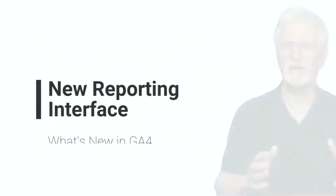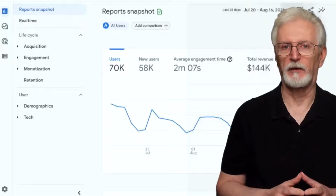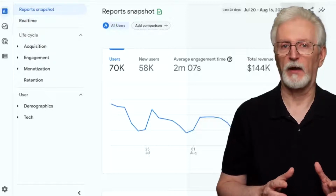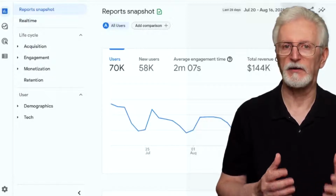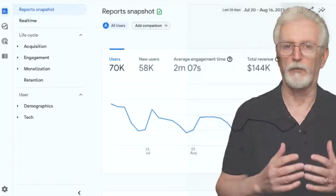The reporting interface is completely new. You'll notice that the new version looks much different. Previous reports have been renamed or removed, and in some cases, entire metrics are gone. While GA4 allows you to build your customized reports, you can expect a steep learning curve. However, if you're using MonsterInsights, you can expect the reports to look and function like normal for the foreseeable future.